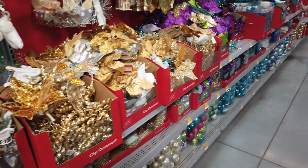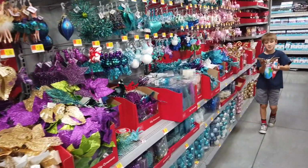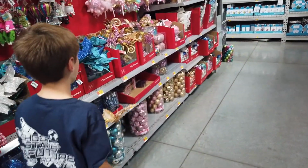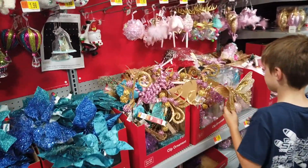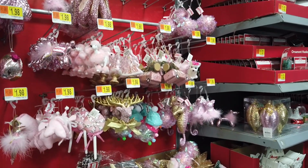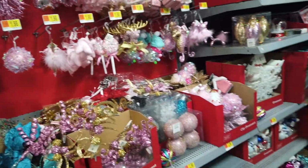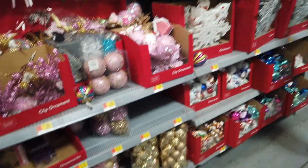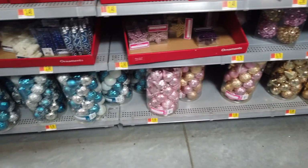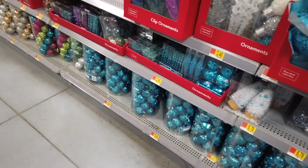So much stuff here. It's crazy. How cute. If you had a little girl, you can do a cute pink tree. Or if you're my friend Savannah, she'd probably do some big snowflakes. And for all of those bulbs, it's only 10 bucks. Such a good price. Look at all of this stuff.